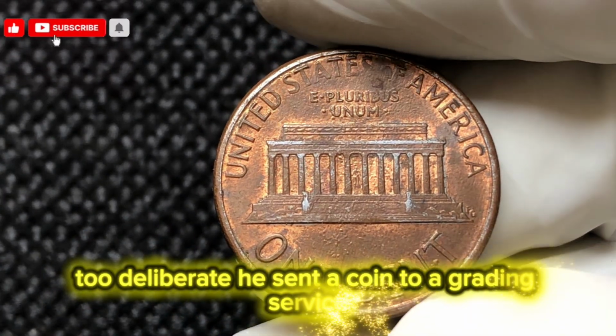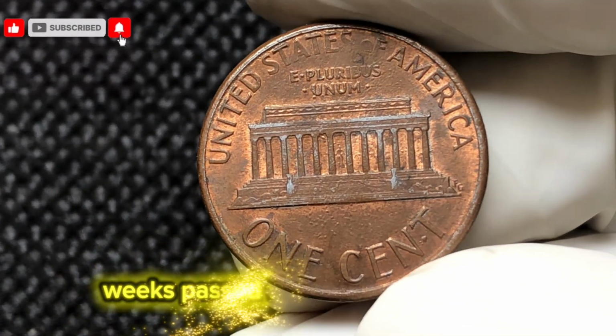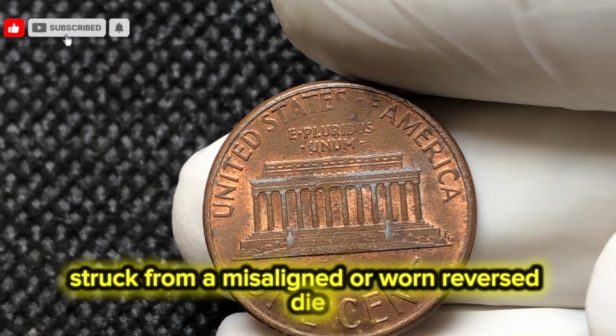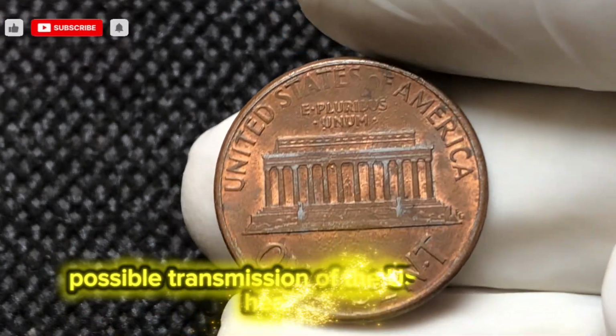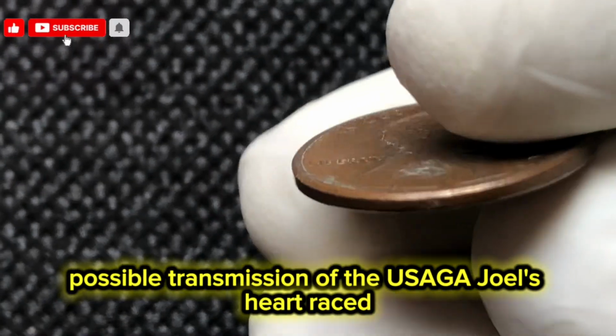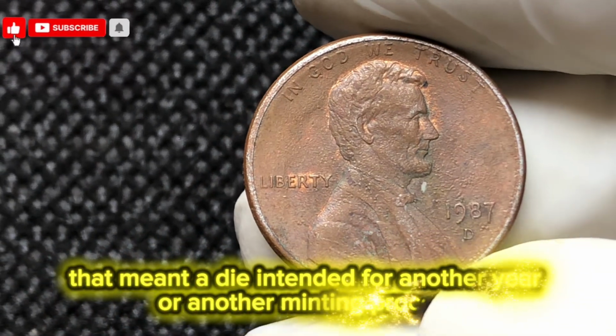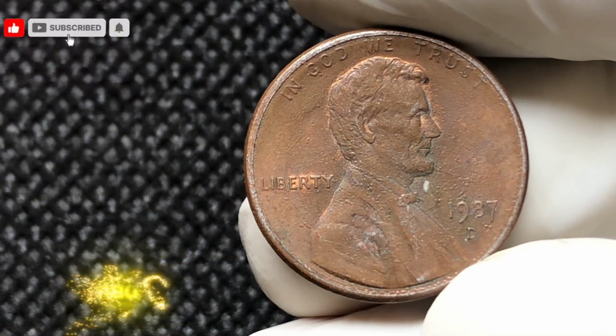He sent the coin to a grading service. Weeks passed. The verdict came back: struck from a misaligned or worn reverse die. Possible transitional usage. Joel's heart raced. Transitional? That meant a die intended for another year or another minting process had been used in error.